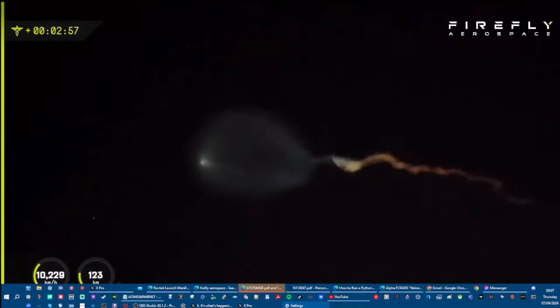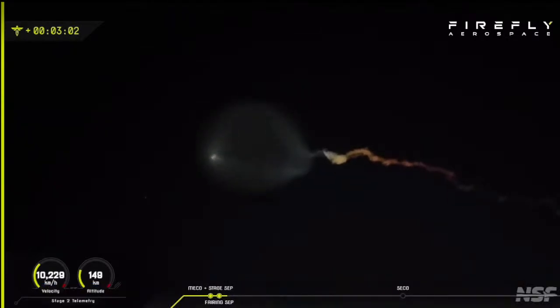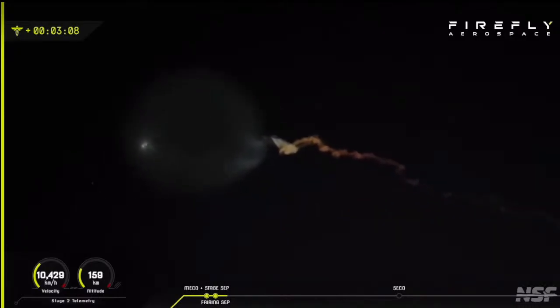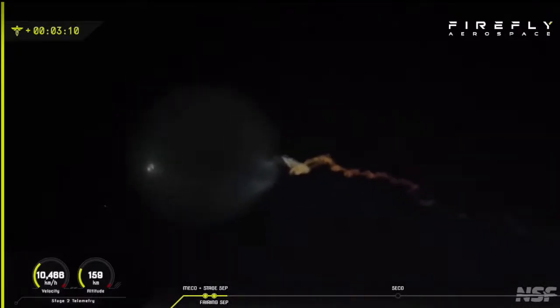They're the fairings. Yeah, you can see them fall away. Look at that. We get a little jellyfish. Oh, wow, that's so pretty. Just a little hint of a jellyfish. Now's the time to go outside and see if y'all can see this, folks.